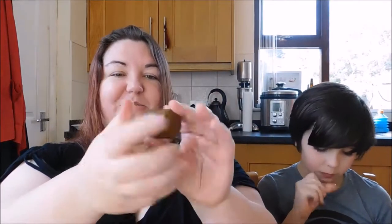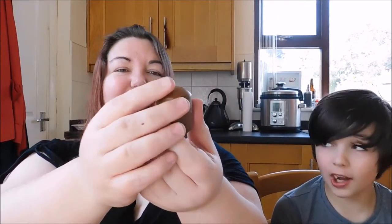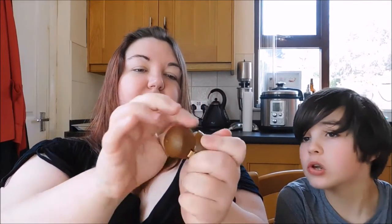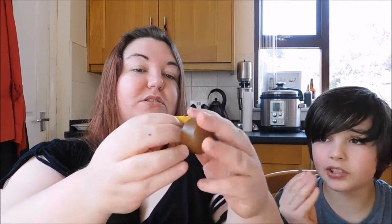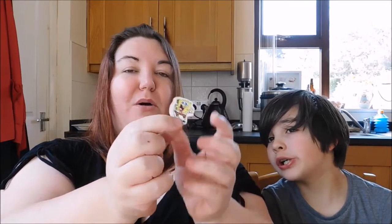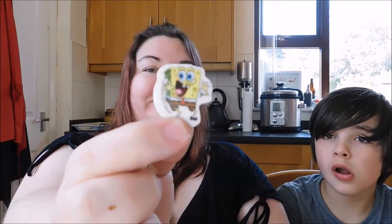What's the chocolate like, Nate? I'm just trying to bite, take it around. Okay, so their capsules are brown, which you would not think with SpongeBob, it would be a yellow capsule as well. Yeah. So. What's the SpongeBob toy? It is a SpongeBob toy. It's a SpongeBob pencil topper.